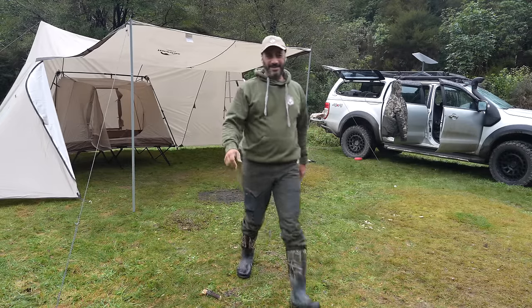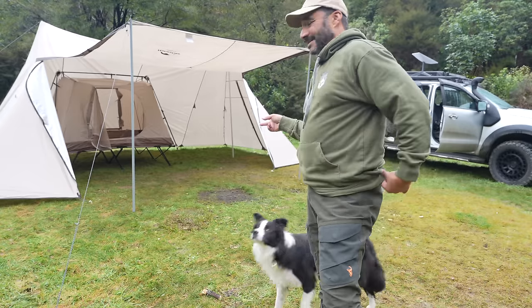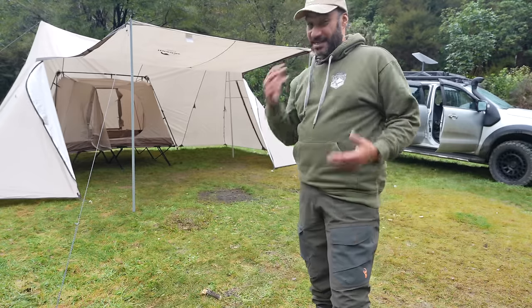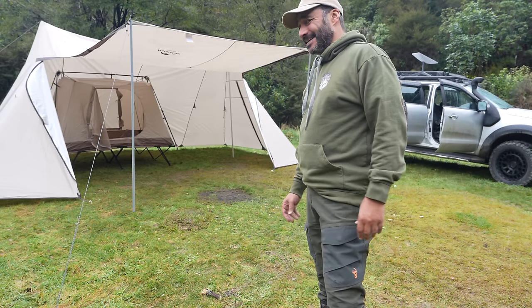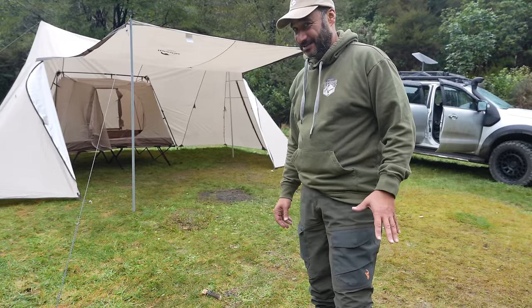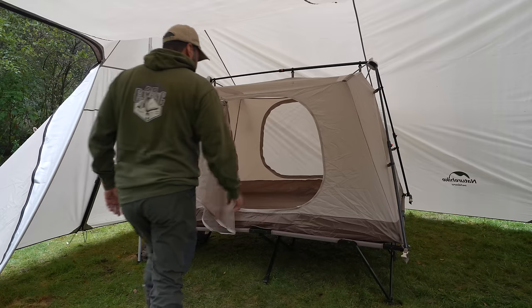Okay, everybody. Right, what I want to do now is, in real time, pack the tent, the tents, and the stretcher down so that you can see in real time how long it takes, or how quick it is, and how easy it is. Because I think that'll give you some idea of how good these tents are. So let's pack down all the inner stuff first, obviously.